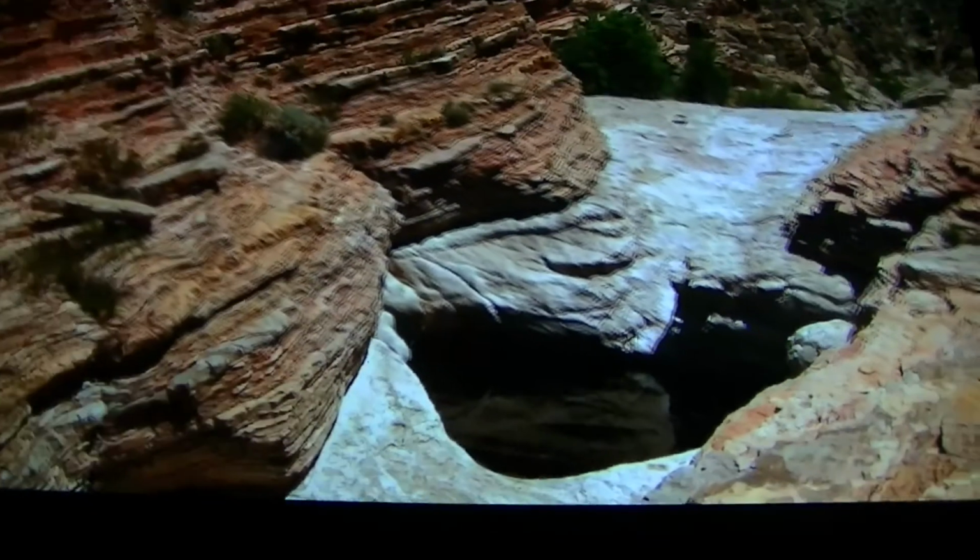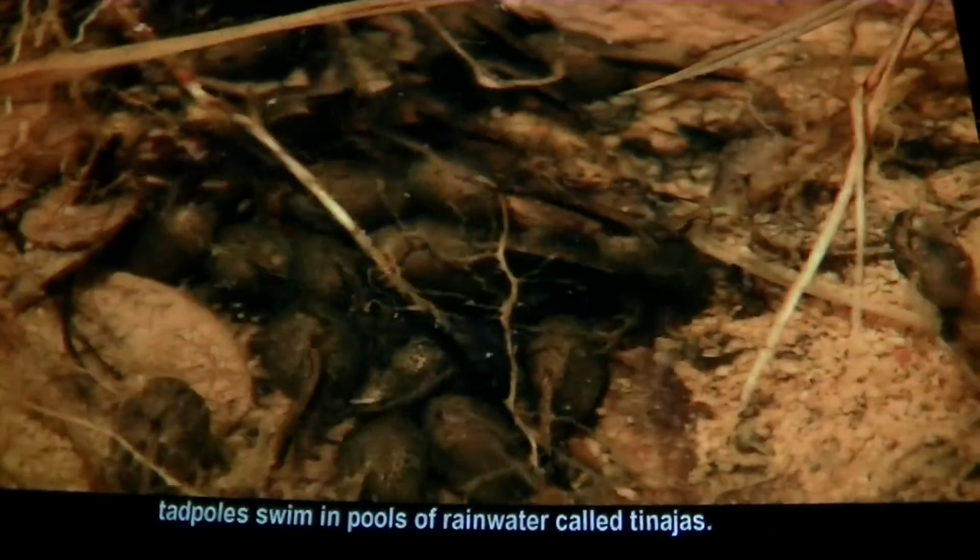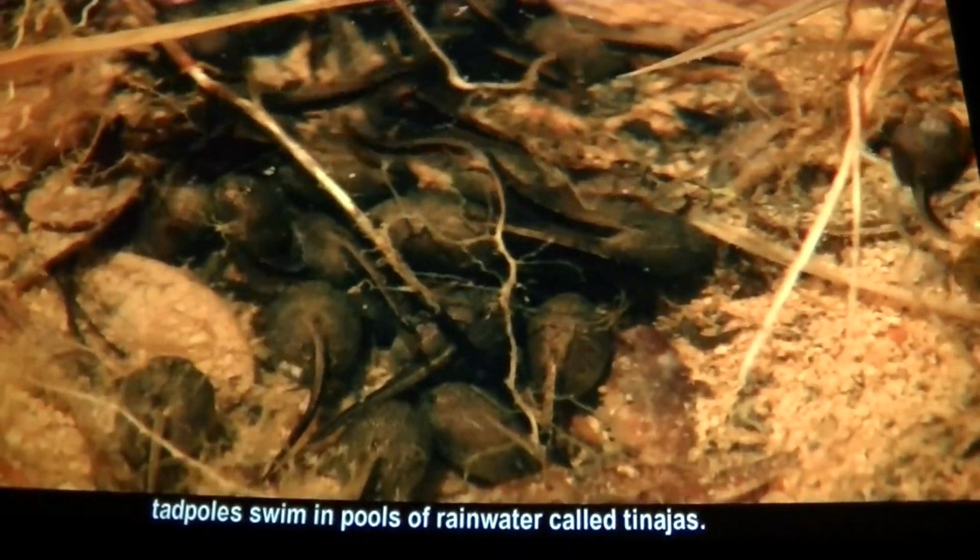The hottest, driest part of Big Bend. Tadpoles swim in pools of rain. I interrupt you, but I do need to let you know this is copyrighted material, so you cannot be recording this. Oh, okay. Thank you very much. Sorry.